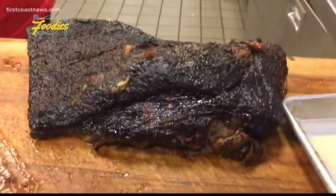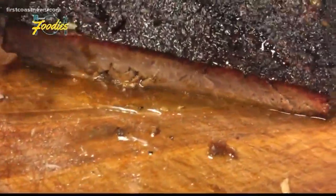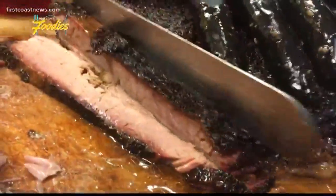His signature award-winning brisket has been voted number one here on the First Coast. So it's no surprise that it's the number one go-to item on the menu. Salt and pepper is all I use on my brisket. The right wood and the right temperature. And patience. Patience is huge in barbecue.